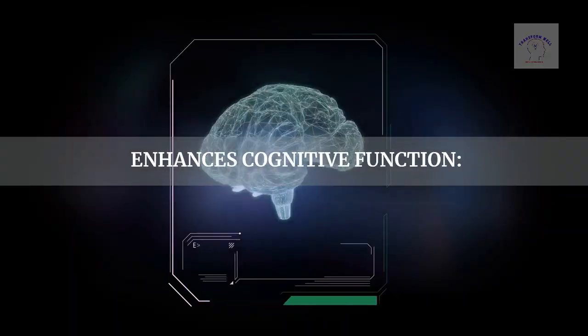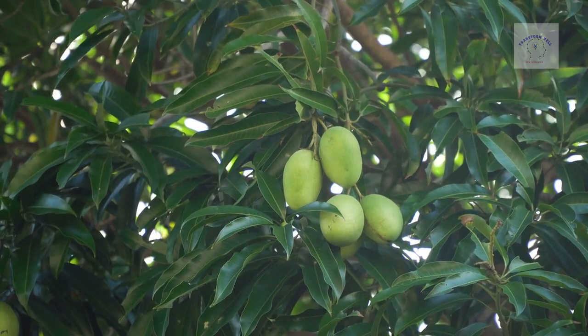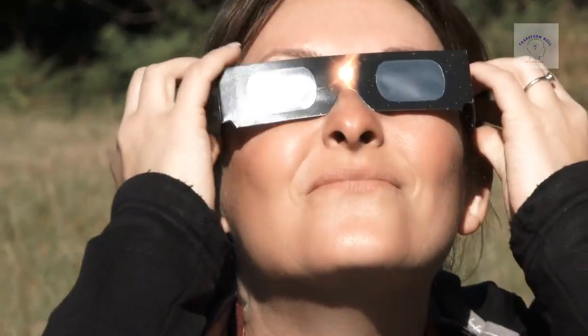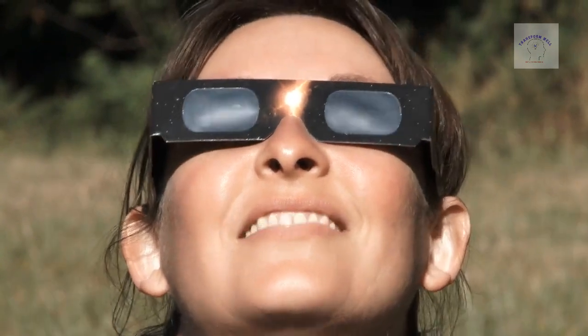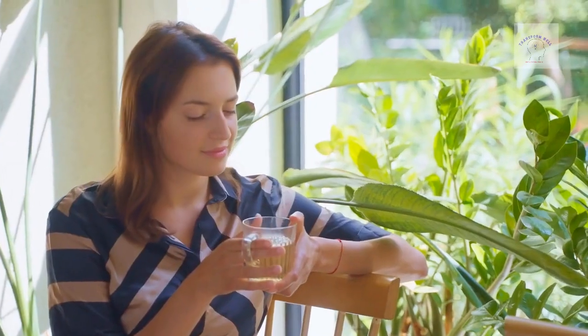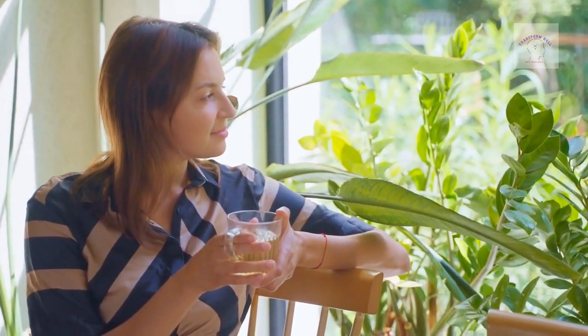12. Enhances cognitive function. Mango leaf tea contains compounds that may support brain health and cognitive function. It is believed to have neuroprotective effects, which could help prevent age-related cognitive decline and support memory and concentration. Including mango leaf tea in your diet may help enhance brain function and mental clarity.